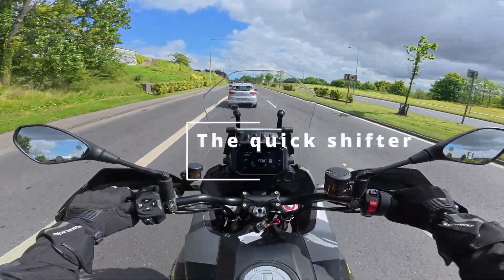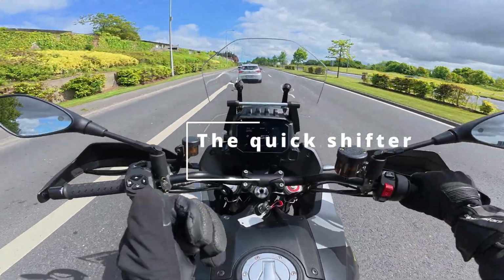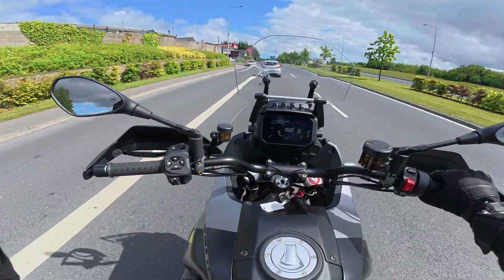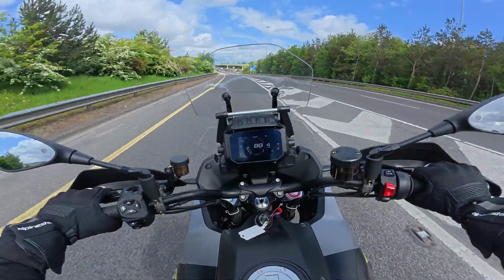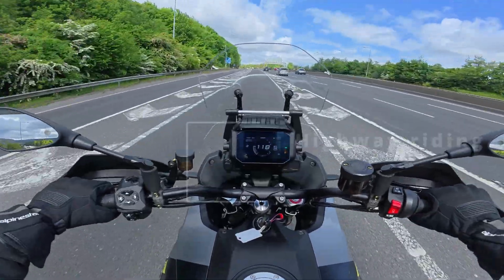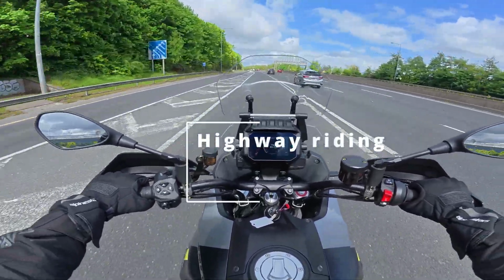The only thing is, the quick shifter doesn't come as standard. For a motorbike in this price range, I don't really understand why you have to pay extra for the quick shifter. So anyway, let's see here the buffeting.